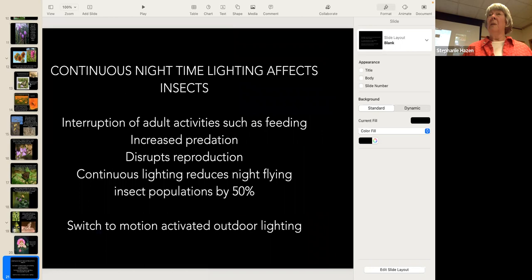So this brings me to how continuous nighttime lighting affects insects. They're attracted to lights. And if they're stuck on these lights all the time, then they're not feeding their prey for other animals. They don't reproduce. And places that have continuous lighting will reduce night flying insect populations by 50%. It's very simple at your house, in your neighborhood, to switch to motion activated outdoor lighting.